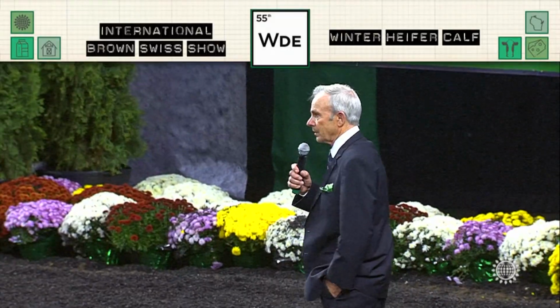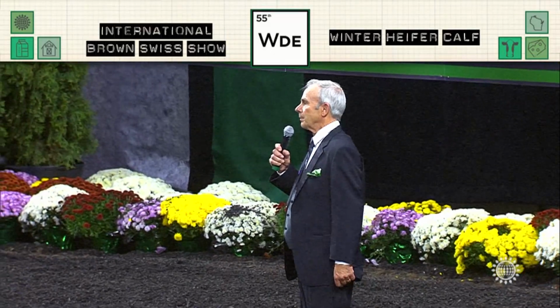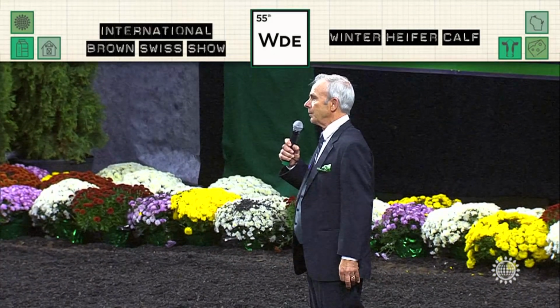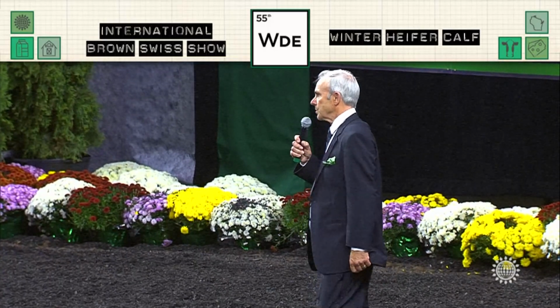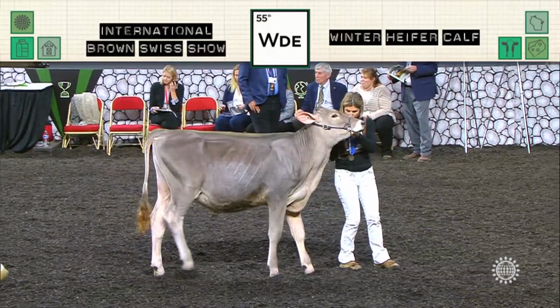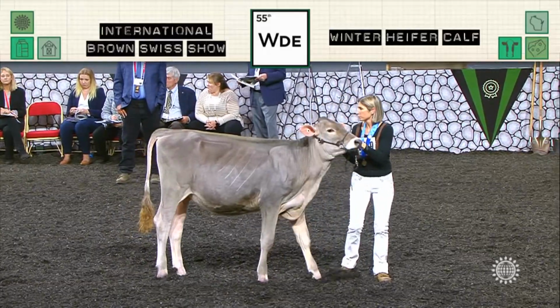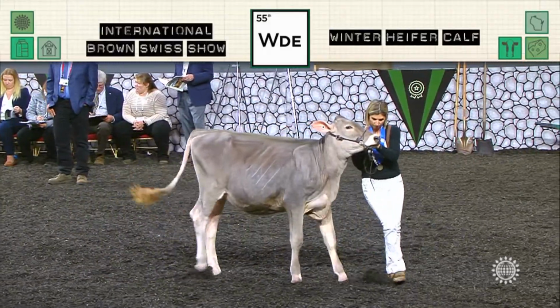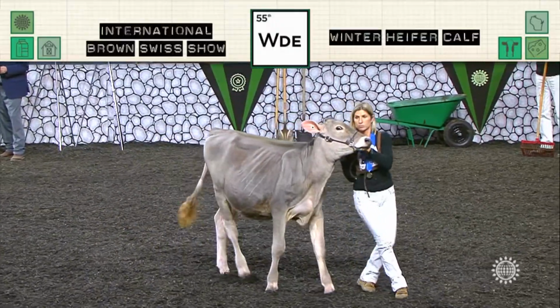Well, a little different kind of a class to line up. We moved several up from farther down the line, but the longer you look at these heifers, the more convinced you are this heifer in first has to win. She just has that overwhelming dairy strength, that massive open rib, and it's that openness of rib and length and stretch that takes her over the beautifully balanced calf in second.